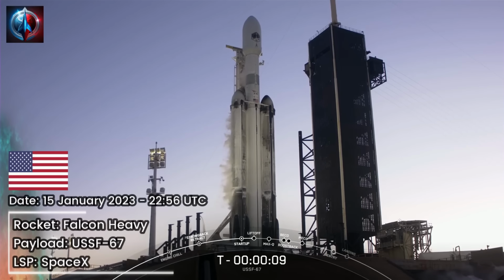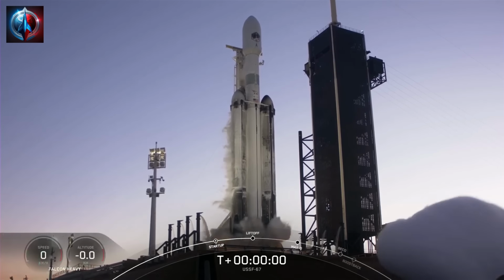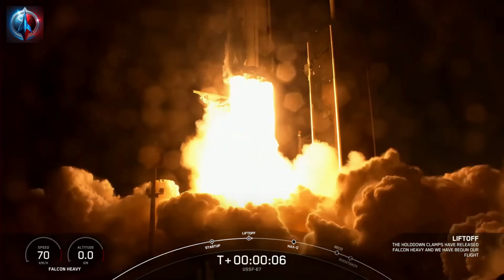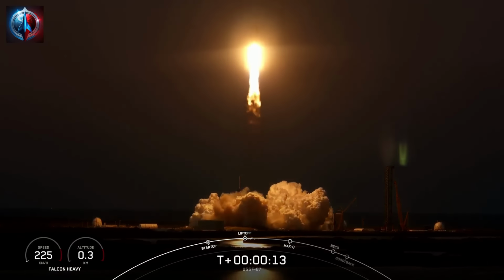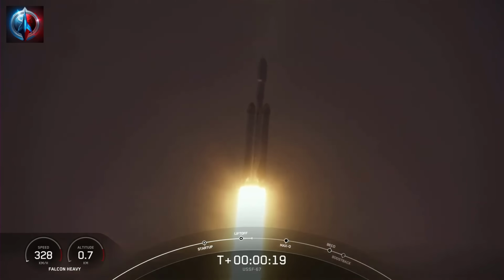T-minus 10, 9, 8, 7, 6, 5, 4, 3, 2, 1, engines full power, and liftoff of USSF 67. Go Falcon Heavy, go Space Force. Booster chamber pressures are nominal.